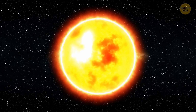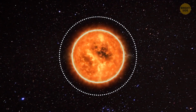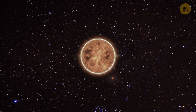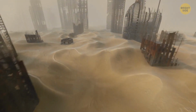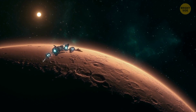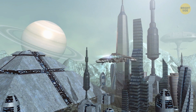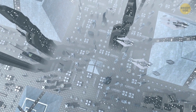But then, in just a few minutes, the Sun loses about 40% of its mass and shrinks about 10 times what it used to be. It's not as bright, and indeed, not as hot as it used to be. By this moment, Earth will have already been deserted. People might want to start traveling around space, or settle down on another planet where life is sustainable, like the exoplanet Kepler-62f, which, by the way, is even bigger than Earth.